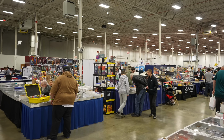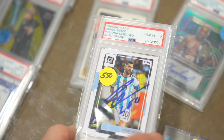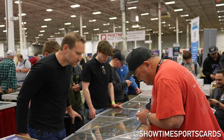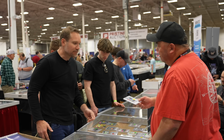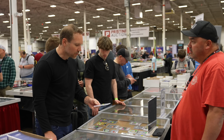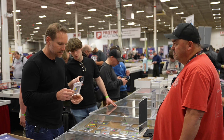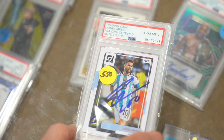Chris, you've got a Messi auto here. Yes. Can I see that? Yes, sir. So this looks like a hand-signed auto. So this was signed after the fact. This wasn't part of the card set signed this way, but somebody had it hand-signed by Messi. Yes. Nice bold auto. The auto itself graded at PSA 10.